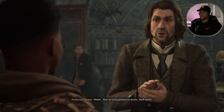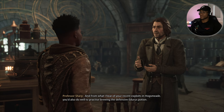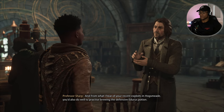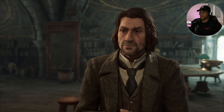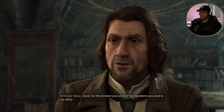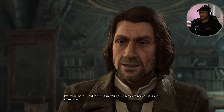Not an easy potion to brew. Well done. And from what I hear of your recent exploits in Hogsmeade, you'd also do well to practice brewing the defensive Edurus potion. Professor Weasley had you acquire the recipe from J. Pippin's, correct? Yes, sir. Good. For the moment, you can find the ingredients you need in my office.